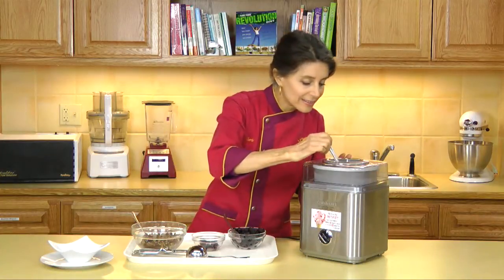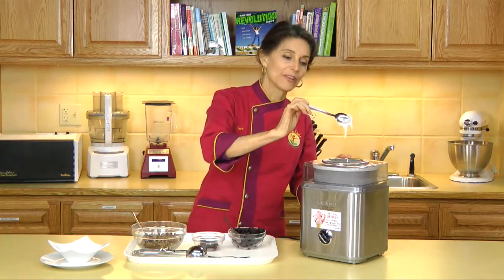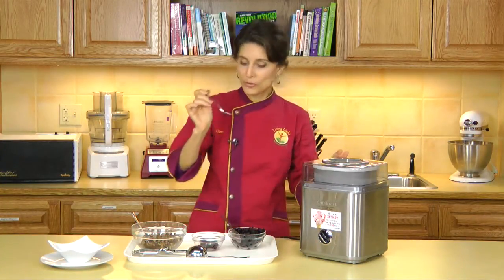Our ice cream machine has been running for about 20 minutes, so let's take a look and see how it's doing. Yes, that's beautiful. That's just the texture that we want. It's almost frozen, but not quite. So now we're going to add our cherries.